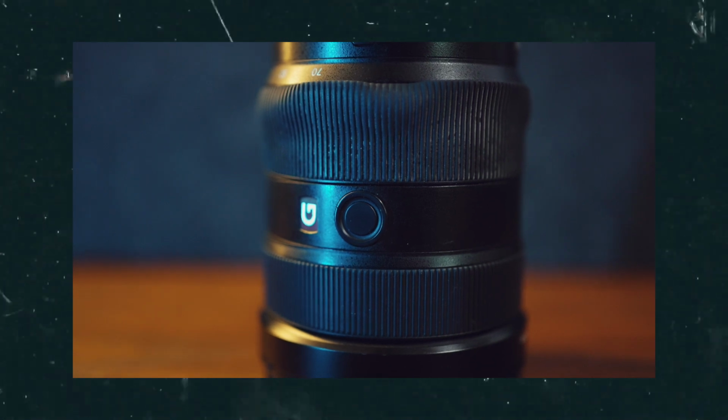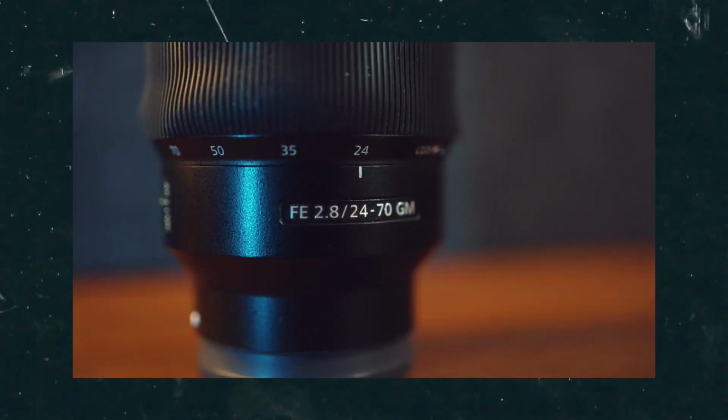At 24mm, it's nice and wide, and you can zoom all the way into 70 to get a little bit closer if you need. So if you're shooting an event and you're doing run and gun videography, this is a great lens to use. f2.8 all the way through means you can get a nice bokeh in the background, and just Sony's quality of lenses, this is just a really good lens.